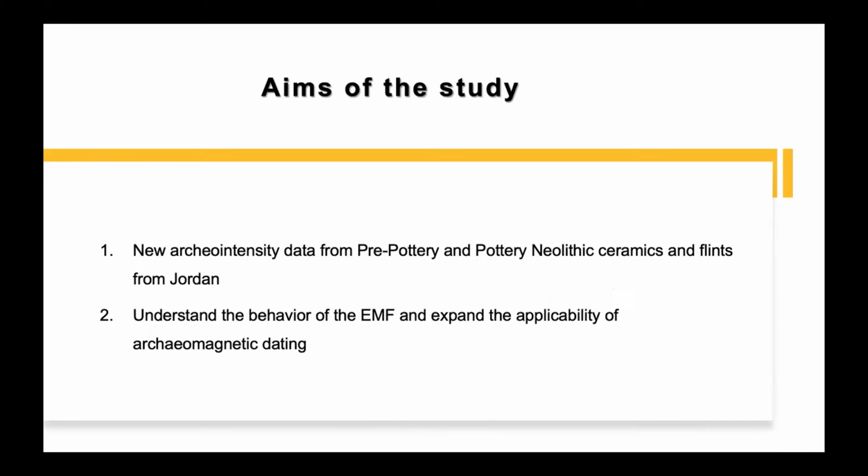Now, back to the aim of this study: we want to obtain new arc intensity data from a period of the Neolithic called Pre-Pottery and then Pottery Neolithic. We have available ceramics and flint from Jordan. And we want to understand the behavior of the Earth's magnetic field over this period and expand the applicability of archaeomagnetism as an independent dating tool.